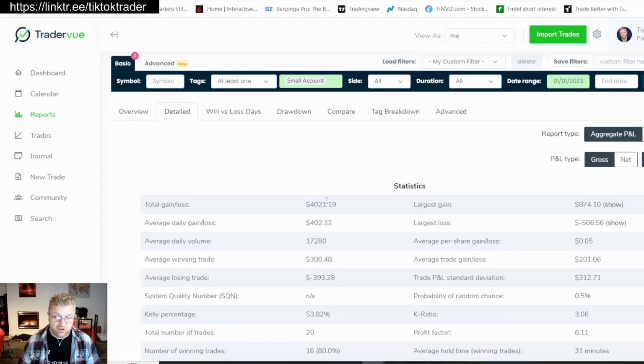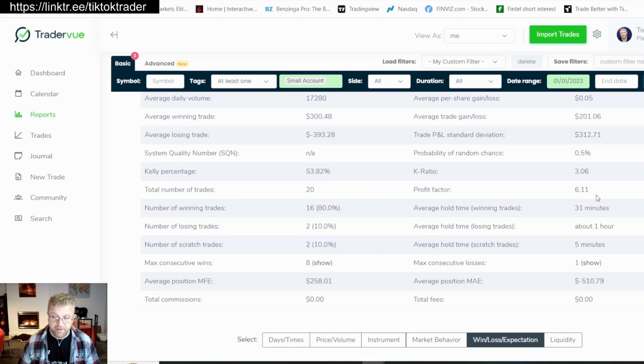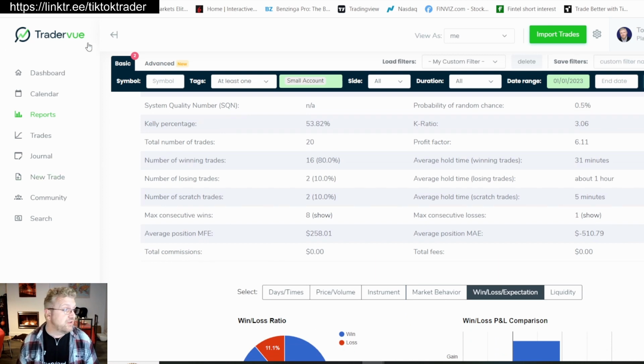So $4,000 up. If I look at the profit factor, 6x profit factor. Average trade time is 31 minutes. Average losing trade is only a couple. That's the Peloton trade from today, how long I was in that, and maximum consecutive wins 8. So just keeping it real at the moment. Doing well. We're growing the account reasonably well. So we'll be $5,500 in the account tomorrow, maybe just a little bit less in terms of equity position.